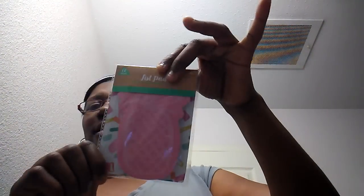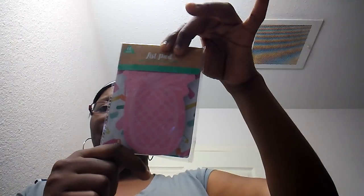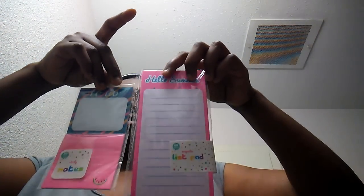And I picked up this list pack. It has the pink pineapple on it, and it is 60 sheets. I also picked up this to-do sticky notes, and I picked up Hello Summer, so it matches this. Okay. I already hauled this. I didn't need any of the stickers because I had some of those already. So I already hauled that.